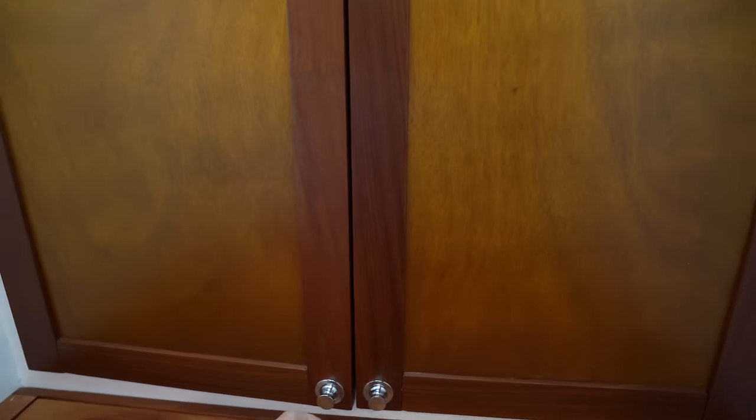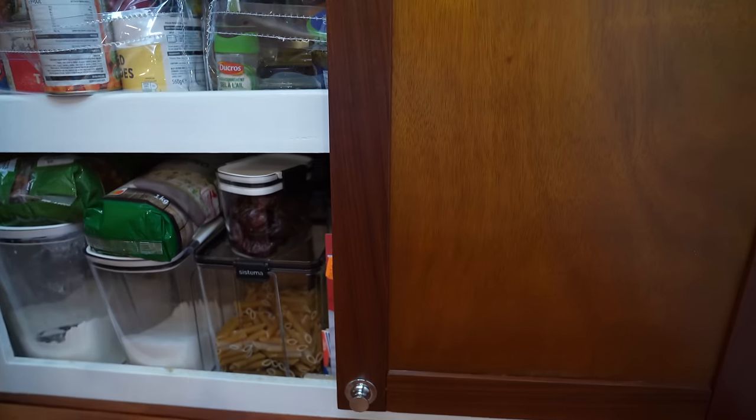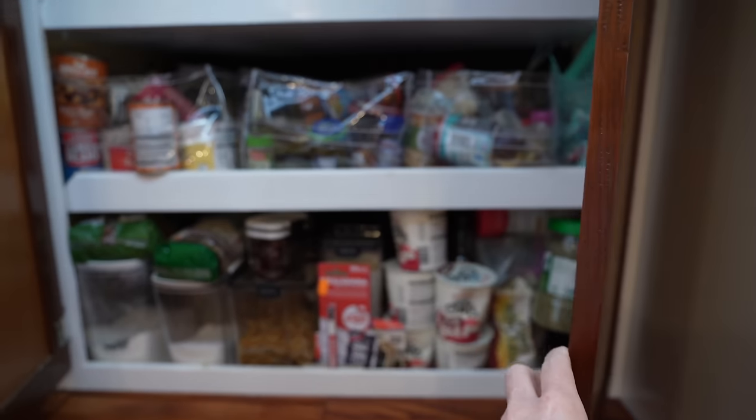Now for the big mama. To be honest, I'm still surprised and proud of us of how organized this still is. It's usually this bottom row that gets stuff shoved into it, but I'm telling you, this has been so nice to keep all of our food.